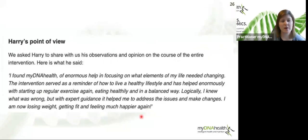Okay, so we do have a quote from Harry, which I won't read out, but basically he was happier, which I think we got from the last slide of Magda. He had a new way of thinking about his health. He had understanding before, but he had a new perspective on it, which I think is really nice.